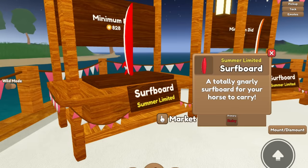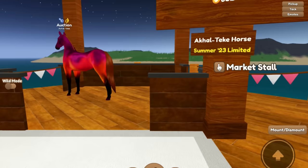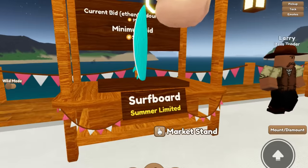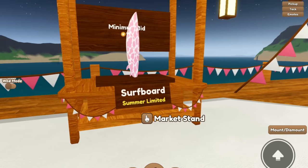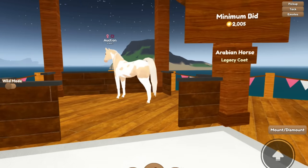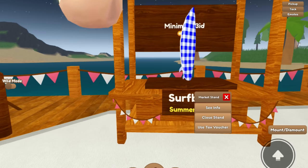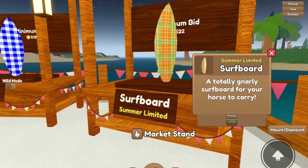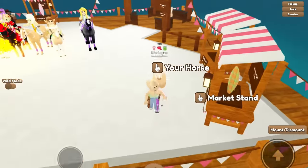Okay, so first up we have this ruby surfboard. We have the copper surfboard. We have a summer limited ackle techie, and next we have a diamond surfboard. You also might recognize these accessories from my trading in solar stone videos. We have a pink cow print surfboard, and we have one of Meringue's foals. It is an Arabian Legacy Palomino Pinto coat. We have a blue gingham surfboard. And we have an orange-green plaid surfboard. So those are all the surfboards and horses that we have.